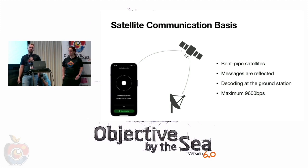So the basis of this communication is that the iPhone is sending a message to a satellite, and that satellite is sending a message back to the ground station. The principle behind that is called the bent pipe. Bent pipe satellites are like a pipe that is bent, so the message that's coming in is just being reflected to Earth. They also call it mirrors in space.